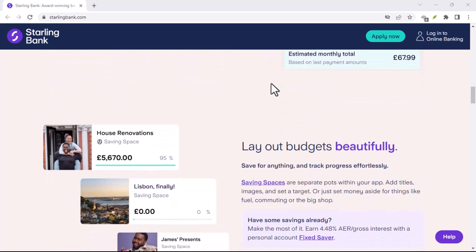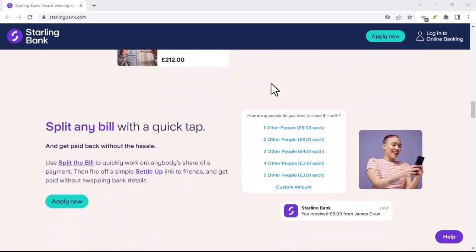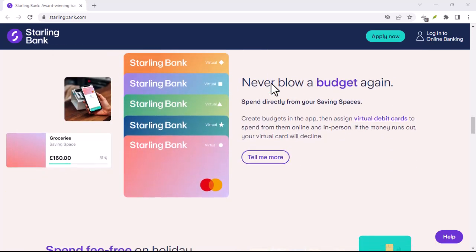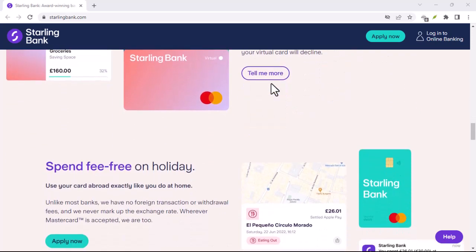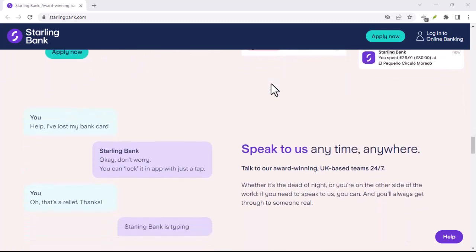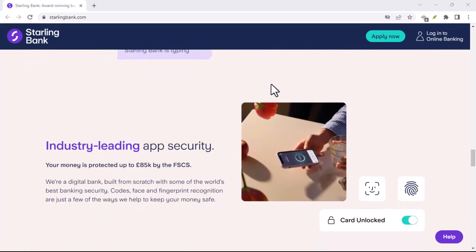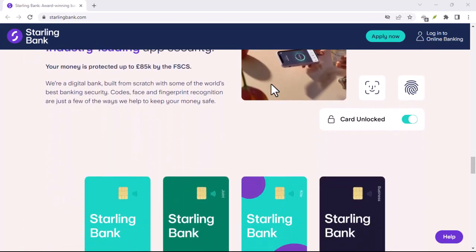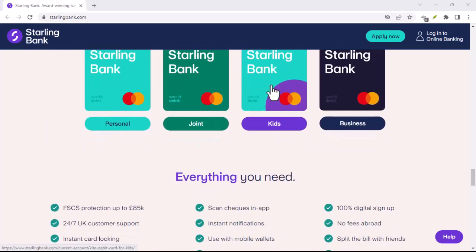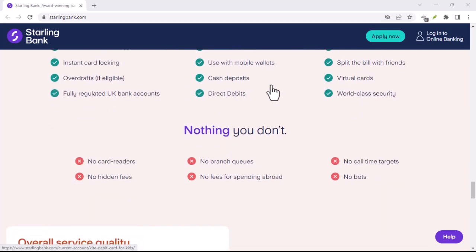Budgeting on a budget? Starling's got your back. Saving money can be a struggle, but Starling throws you a lifeline with their Spaces feature. Think of these as virtual piggy banks within your main account. Set up separate spaces for different goals: vacation fund, emergency savings, that new gadget you've been eyeing. You can even assign virtual debit cards to each space, so you never accidentally overspend on your dream holiday because you forgot to switch accounts.